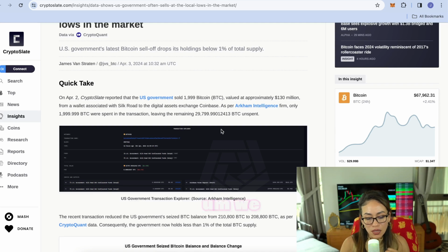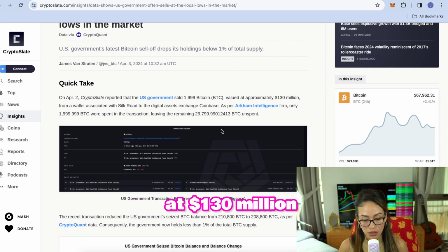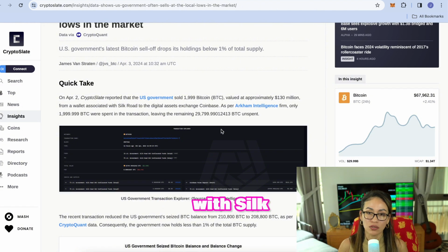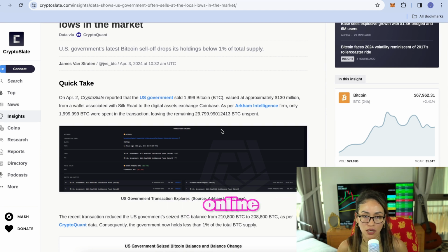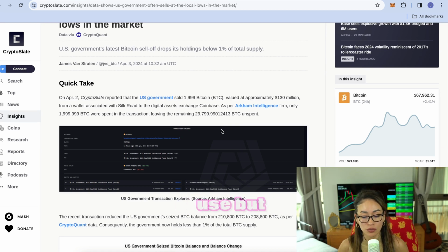So we see that 2 days ago, the government sold 1,999 Bitcoin, valued at approximately $130 million, from a wallet associated with Silk Road, as I mentioned in my previous video. I won't go into it too much this time, but Silk Road was a black market online, on the dark web, I don't know if it was on the dark web, but it was online, and you could only buy using Bitcoin. And that's how Bitcoin first really got its use.